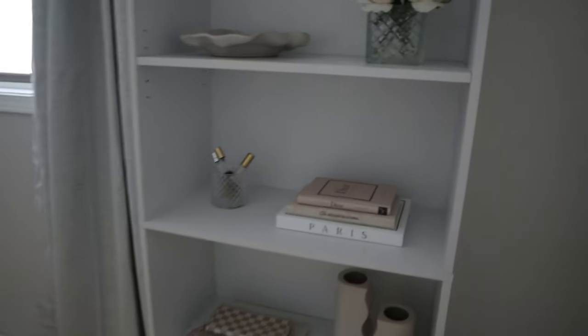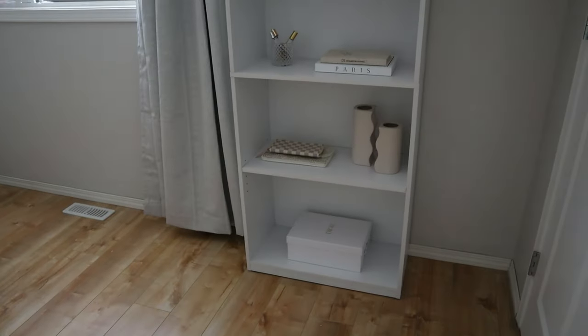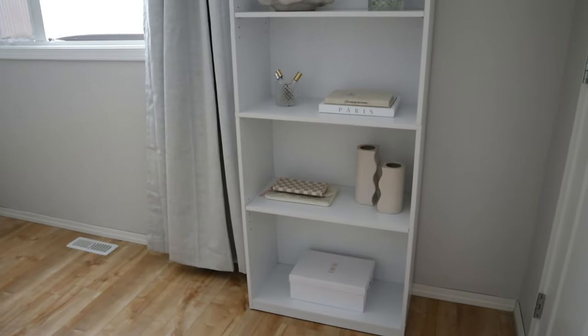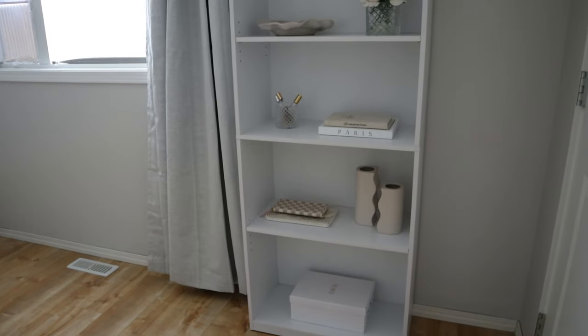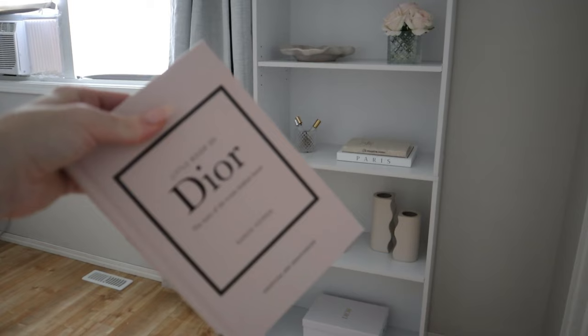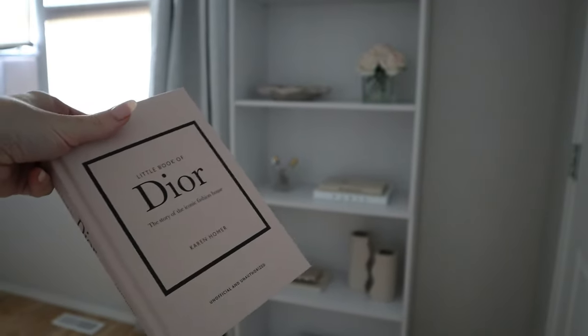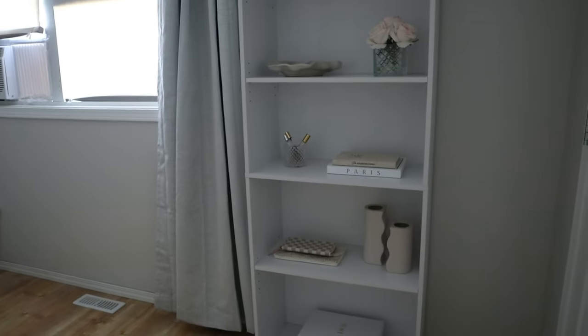And then also there's this Dior book, which is pink. I almost like that look a little bit better. It's a little bit more minimalistic. I don't like too much going on. I don't want it to be too busy. So yeah, I'm not sure if I should just put this pretty Dior book to the side for now until I bring it out when I take pictures and stuff, but I don't really know if I need it out all the time.